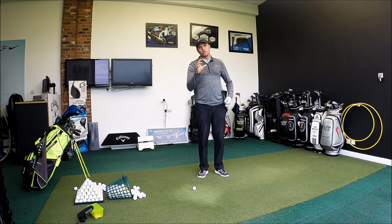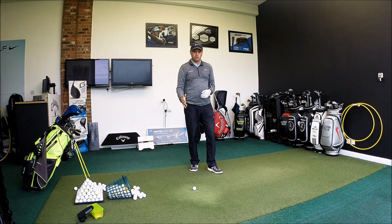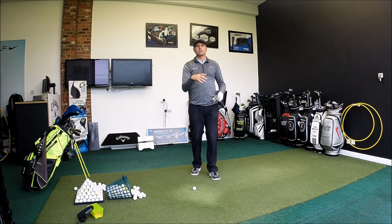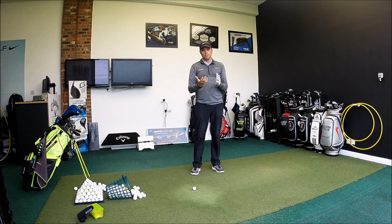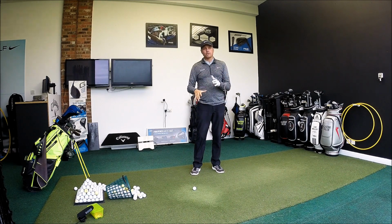But the way I think you need to put random practice into play is so you get used to not just going through your pre-shot routine, but also the thought process involved in the shot. So I might hit a few shots as block practice just to get loosened up, but I wouldn't be looking at that as I'm hitting it great or I'm hitting it poorly. Once I've done that, I would then imagine I'm playing a few holes.